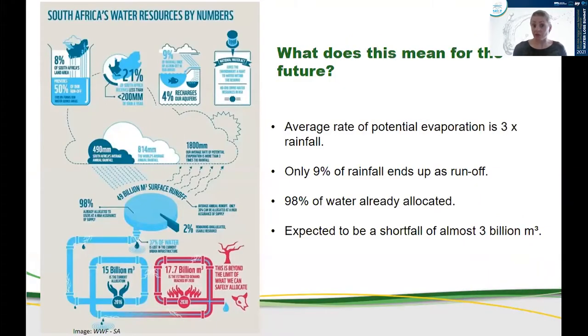So what does this mean for the future and specifically for our country? Our average rate of potential evaporation is three times that of the rainfall that we receive, which basically means a lot of the precipitation we receive is then removed through evaporation. Only 9% of the rainfall we get ends up as runoff, and the runoff water is then what's channeled into our rivers and streams and then into our dams where we abstract the water. 98% of our country's water is already allocated, and we are expecting a shortfall of almost 3 billion cubic meters.